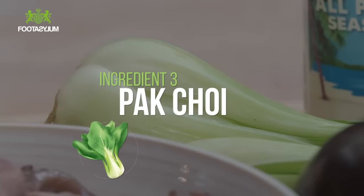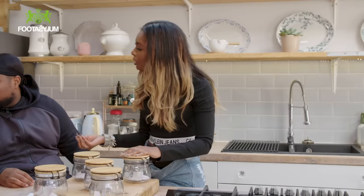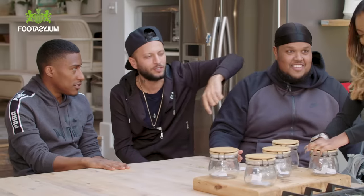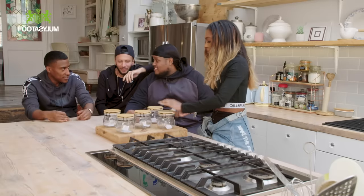Pak choy. It's like a Vietnamese vegetable that they put inside the noodles. It's a green plant that you can peel. Do the hand action again, I missed all of that. You peel the pak choy from the center and put it inside. It's a vegetable. You peel and put inside.